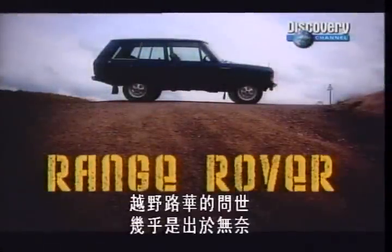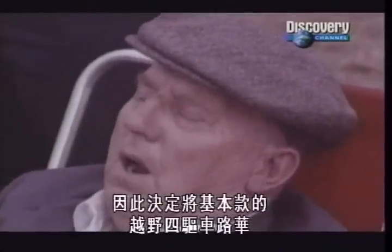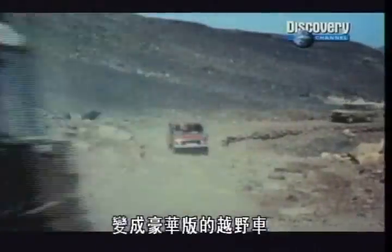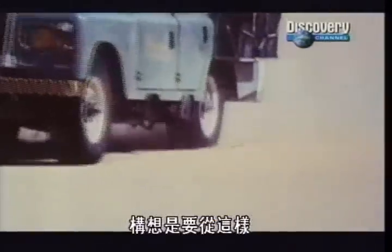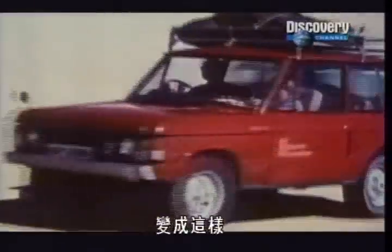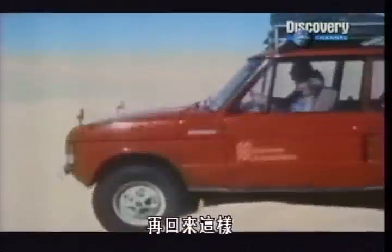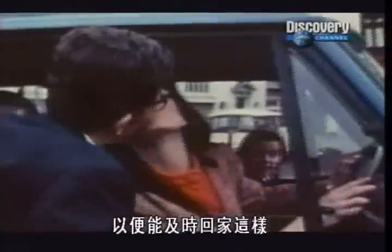The idea of building the Range Rover was born almost from necessity. British Leyland sales were in the doldrums when they decided to turn their basic go-anywhere 4x4 Land Rover into a luxury car that could still go anywhere. The idea being to go from this to this, while still being able to do this, go back to doing this, so you can get back home in time to do this.